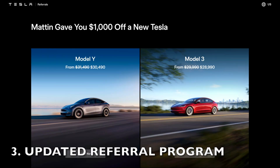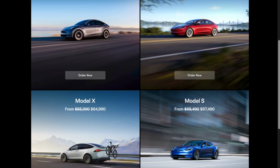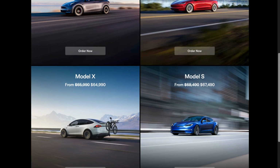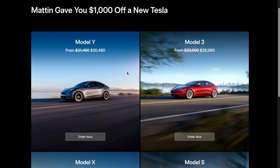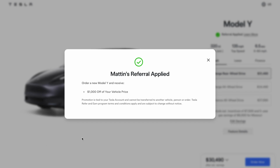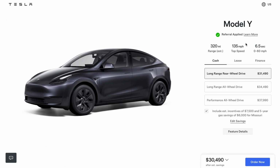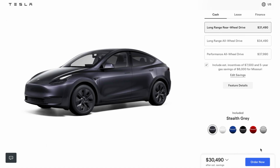Let's talk about Tesla's referral program, which is honestly one of those things that's easy to overlook, but can seriously pay off if you know how to navigate it properly. You're about to drop a significant amount of cash on a Tesla, and with just a little tweak using a referral link, you can save $1,000 on that purchase. Now that's no small amount, especially when you consider how it can offset your initial costs, or go towards other fun Tesla accessories or even a charger.